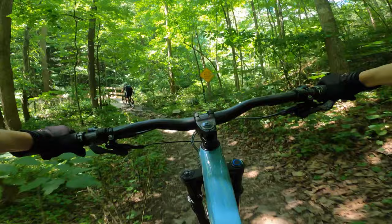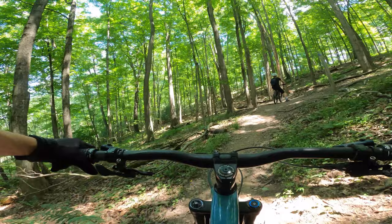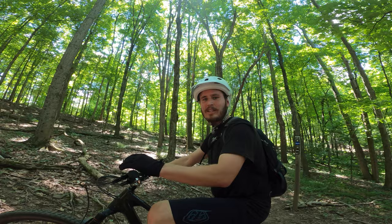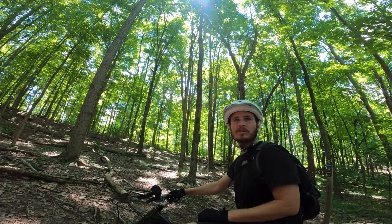Oh, whoa. This is Osprey. So all we gotta do is climb to the top of Osprey. We can take a little break and then hit Osprey down. So I'd say at this point, since we're just climbing up Osprey and we're gonna come down the same thing anyway, we turn the GoPro off and we'll just catch back up with you guys when we get to the top.